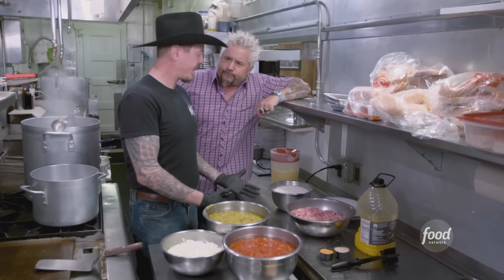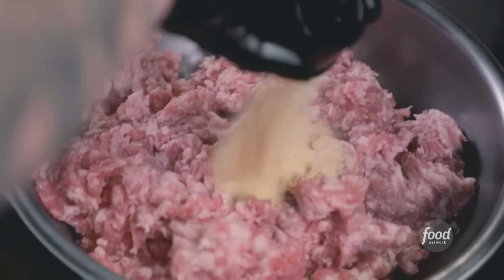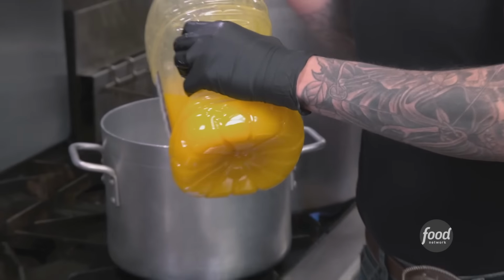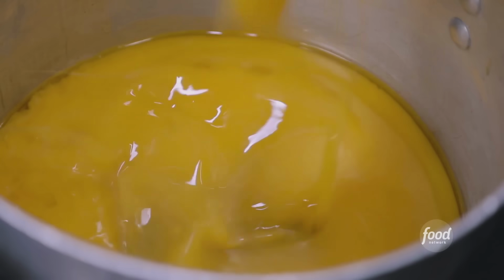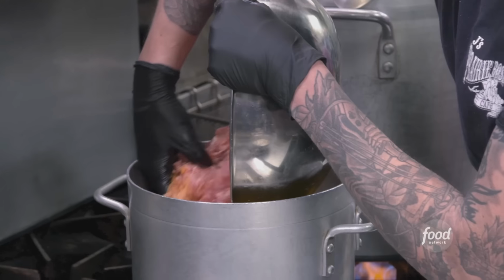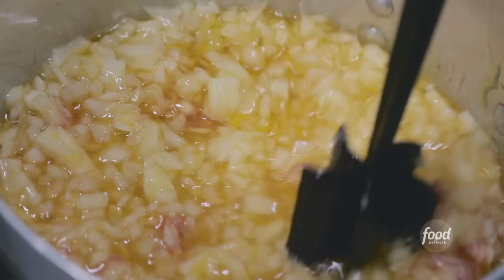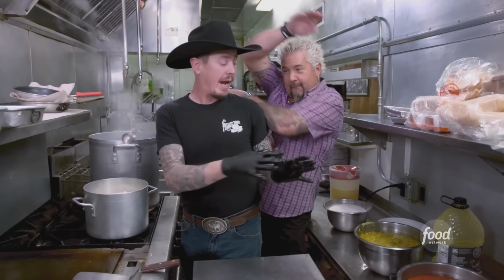What's the next step? We're gonna make our famous green chili. Start by seasoning the pork. Garlic powder and seasoned salt. Butter in our pot, just a touch of butter. So we got our ground pork, diced onions. Let this cook 15, 20 minutes. When we're done making this roux, we're gonna add it.